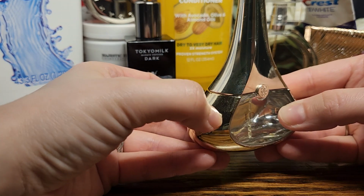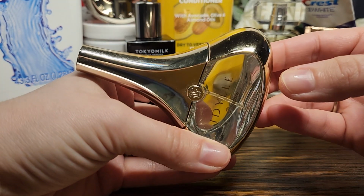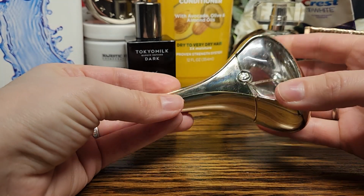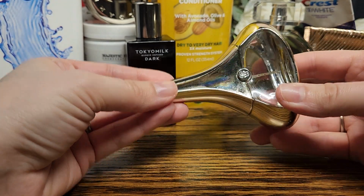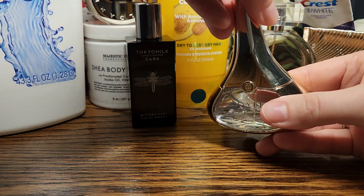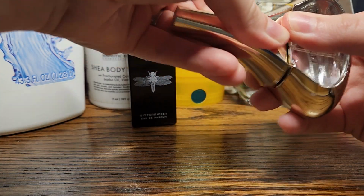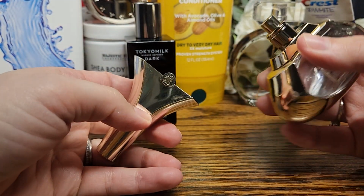The bottle is a little beat up. You can tell it's peeling. The sides here, the metal is peeling. Other than that, I do really like this bottle. It's kind of like a Hershey's Kiss, or maybe a drop of water, a giant drop of water. Beautiful packaging. It opens up like this.